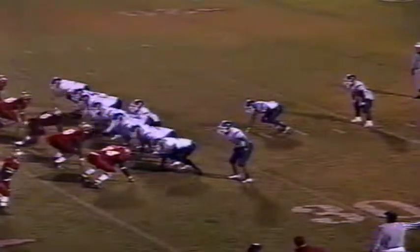Salas under center, I formation, no wideout split. They'll give to Gaines deep in the backfield. Works his way through the line of scrimmage. He's finally brought down after a gain of close to 5. They'll mark him across the 35 out to the 36.